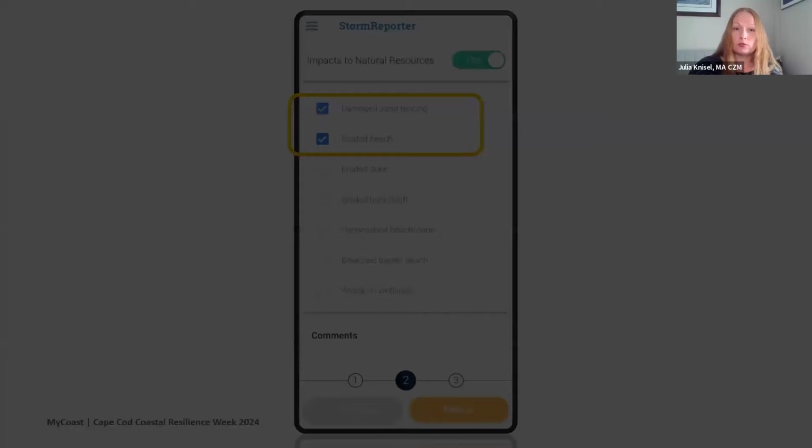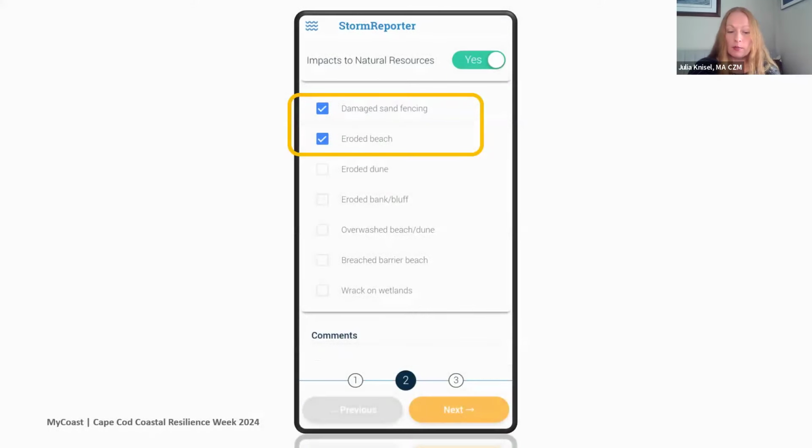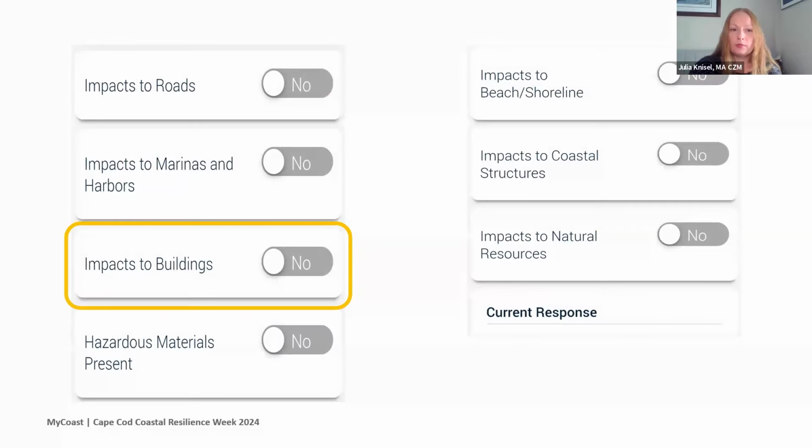So for this report, let's submit a minor report. We're just seeing some damage, sand fencing and beach erosion. We're not even seeing dune erosion yet. It's just that minor impact of the sand fencing at the toe of the dune. So we go to the next step.